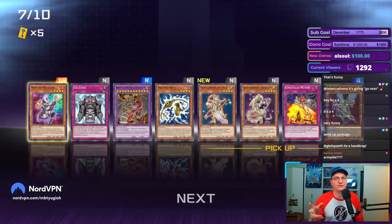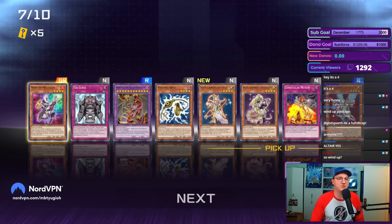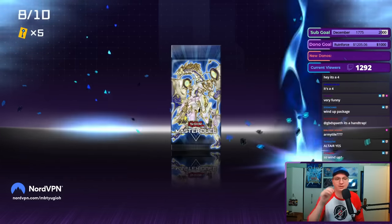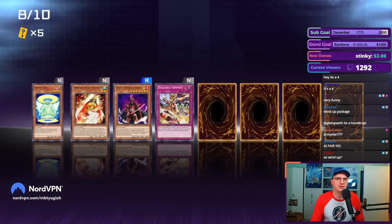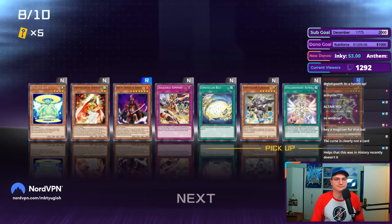It's funny that they made Altair a rare and Deneb a super, because you only need the one Deneb. You need three Altair. Okay. Bad pack.